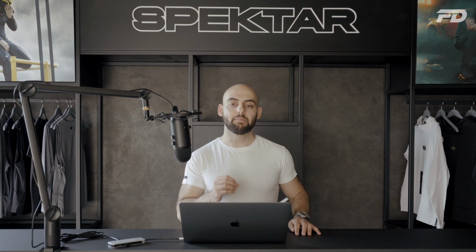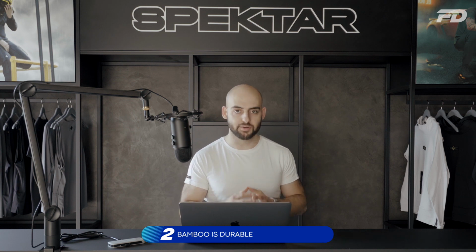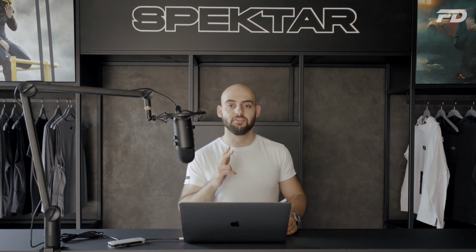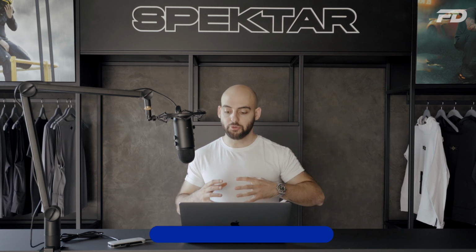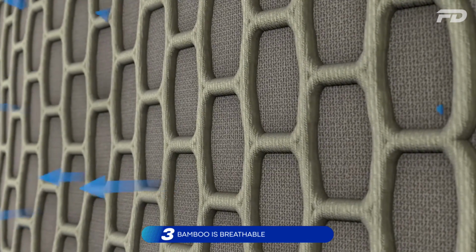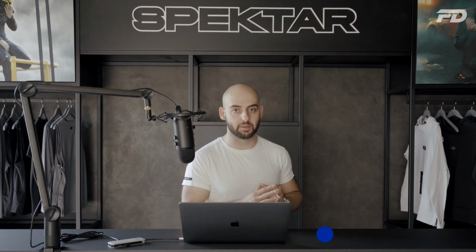Number two, bamboo is extremely durable and will definitely hold up over time. You can take it through your toughest errands and workouts without it breaking a sweat, and it will serve you well over an extended period of time. Number three, bamboo is highly breathable. It's going to be great at keeping the skin well ventilated and nourished, which is going to be a great option for you, especially if you live in a hotter and more humid climate.